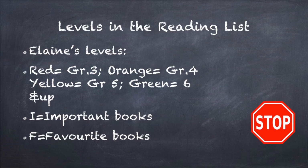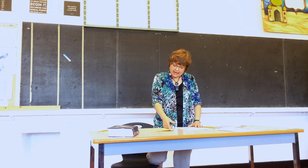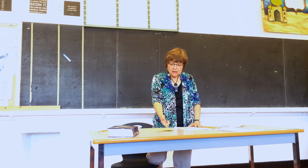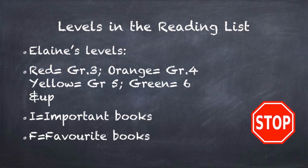So you'll see that there are red, orange, yellow, green levels, and those were because I created this system 20 years ago, long before I knew of anybody else's color coding lists. So I just tried to think of the rainbow. I would say that the books that have an X in the red column are about the grade 3 level, reading for the average reader, orange about the grade 4, yellow about the grade 5, green grade 6 and up. In my case, that is usually grade 6 to 8, because I've never taught beyond grade 7.